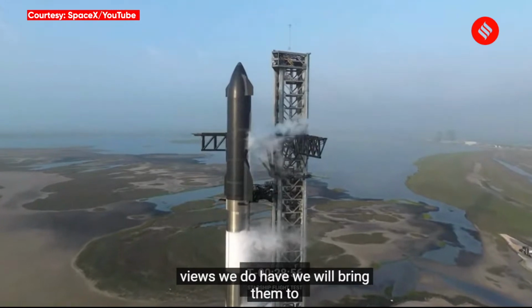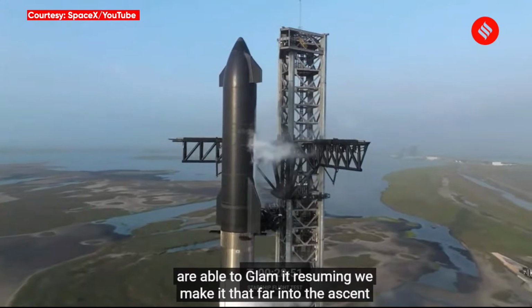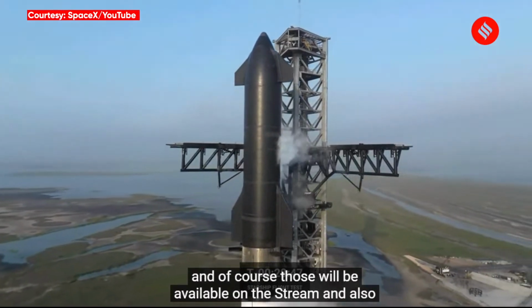Yep. We have a couple of ground stations along the way. So if we are able to get good telemetry, assuming we make it that far into the ascent, then of course those will be available on the stream.